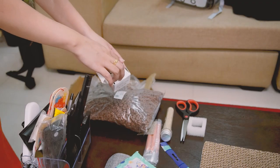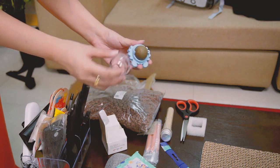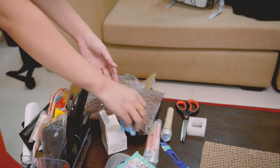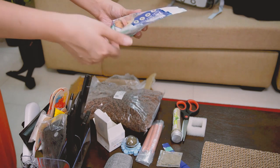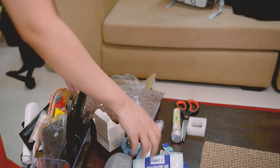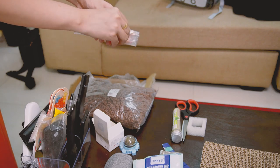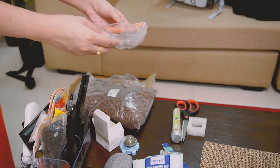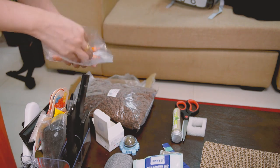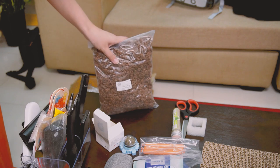I think this is the catnip stuff that you stick on. Not sure where I can put this, but later let's see where we put it. These are the treats that we got. Cloud is still a bit full, so I'm not sure he can give an honest review for now. These are the sausages. I actually saw this as well on TikTok. So we're going to give him a little bit of cuties, I guess, so we can see how he would react to it.